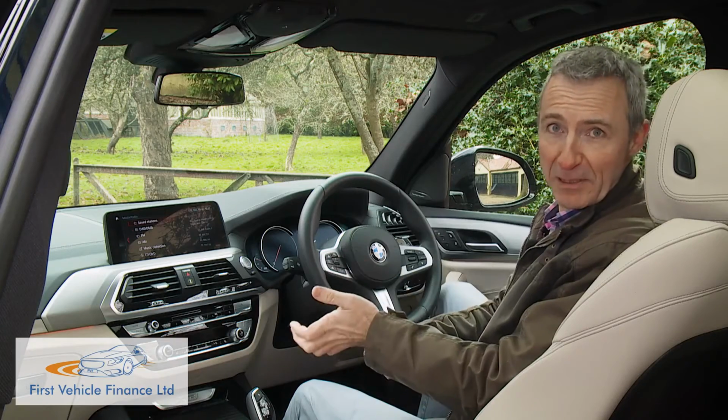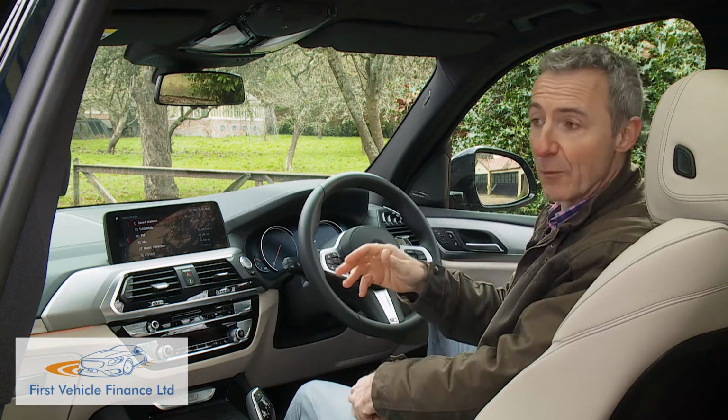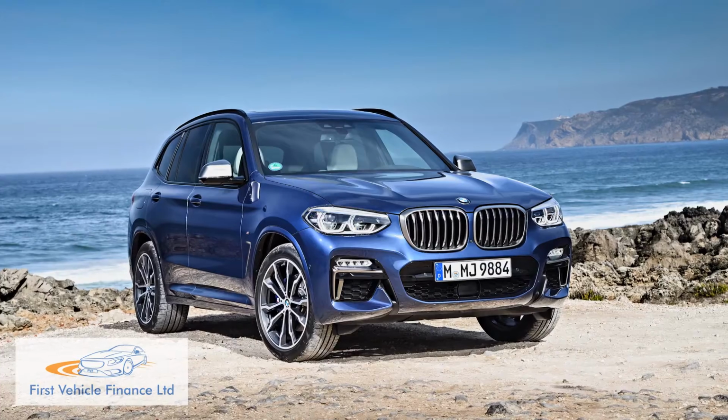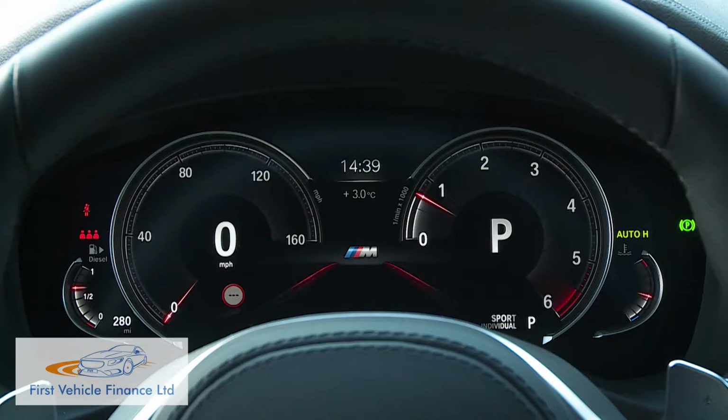Base models get conventional gauges, but as an option you can replace those with virtual dials that come as part of the TFT digital cockpit screen that's fitted as standard on the top M40i variant. M Sport trim models like this one get this compromised semi-digital cockpit arrangement.